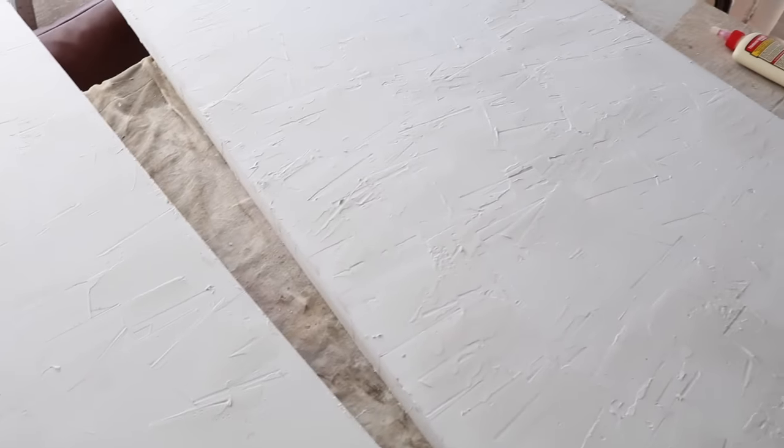Okay, so the first layer is pretty much dry, and I did notice that the second one I made was a little more smooth in some places versus the first one was a lot more textured. The second layer, I'm gonna do it a little more smooth to balance out the look. So now we're gonna move on to color.